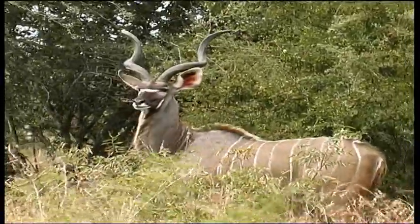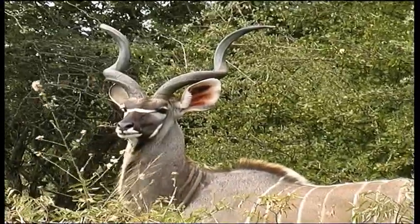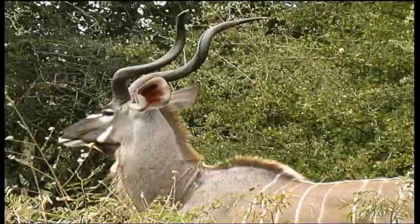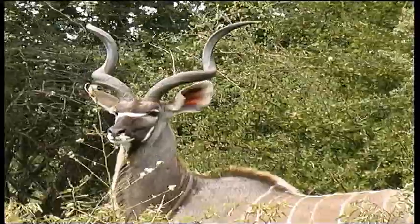Kudu are well known for jumping fences. They can jump 3 meters in height without a problem from a standing position. They feed both nocturnally and during the day, which means that they will be encountered walking around during a night safari.